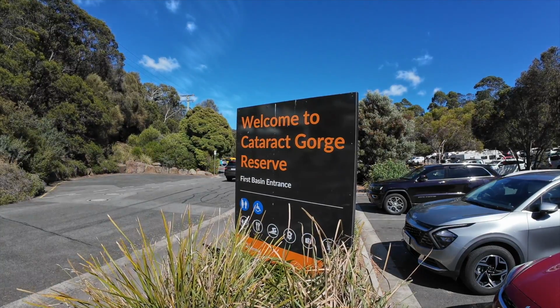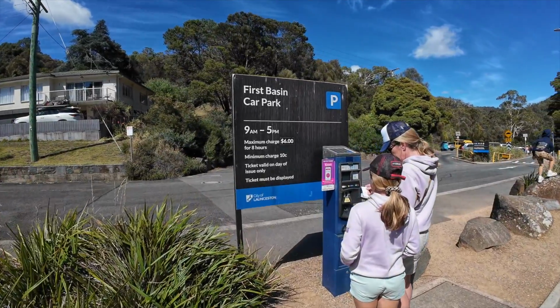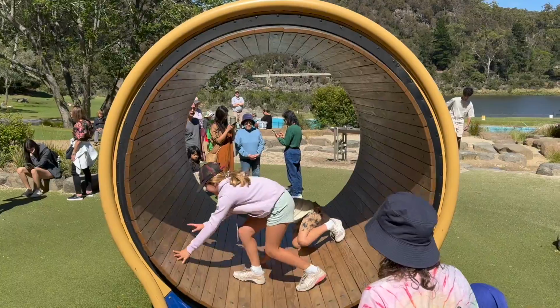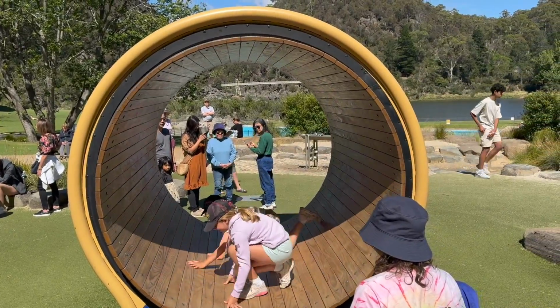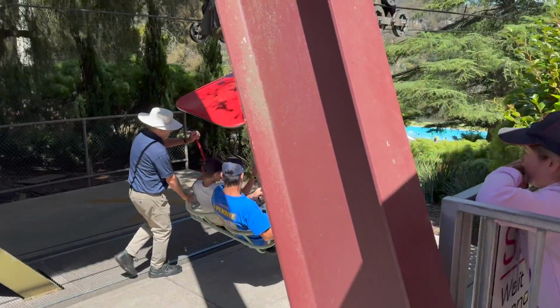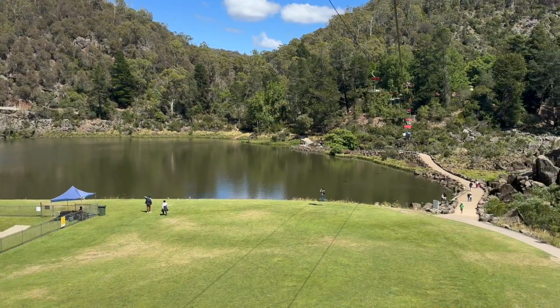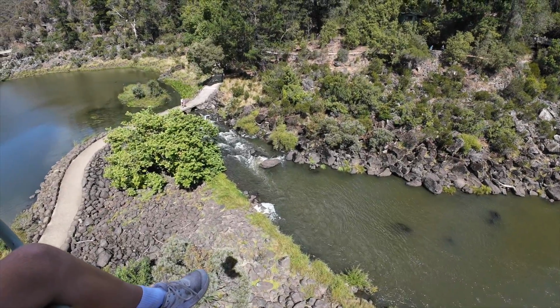First we take in the sights of Cataract Gorge. Oh, we're paying for parking. I think just 2 hours will be enough, don't you? Yep. I guess you're here, you're a tourist, you do the touristy thing. Not the most spectacular gorge I've ever seen.